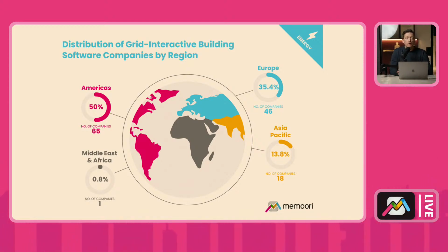In terms of how they're distributed regionally, North America is definitely leading. It accounts for around 50% of the companies that we identified. And I think a lot of that comes from the substantial investments that have been made in energy efficiency. The Americas are just a good environment for raising capital with that in mind.